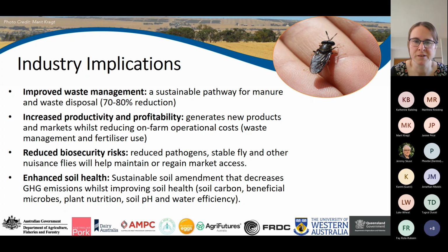Reduced biosecurity risks. There is definitely a reduction in pathogens, and a significant reduction in stable fly and other nuisance flies. Particularly in WA, this will help regain some of those markets, particularly the ones in the shires that are under the Stable Fly Ban Act, where we're not allowed to apply manures.